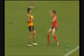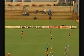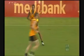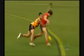He goes back towards centre half back. The mark taken there by Oliver. Knows this ground well. He's Perth's home ground. He goes to the outer side. And the mark on the chest taken out there by Jetta. Coming the other way, McGrath just handballed it forward.